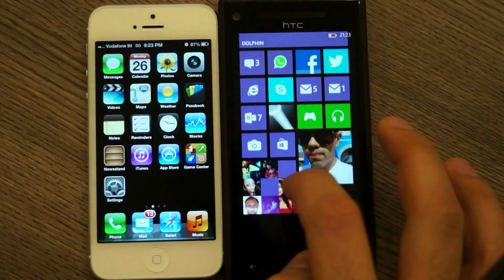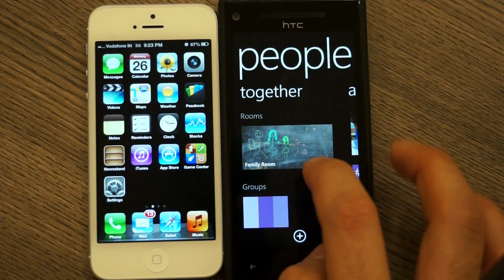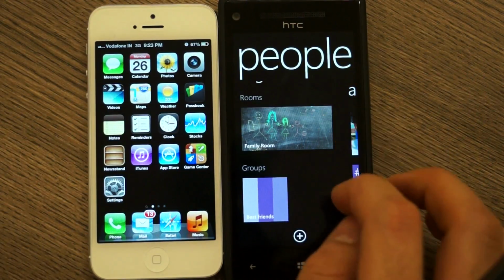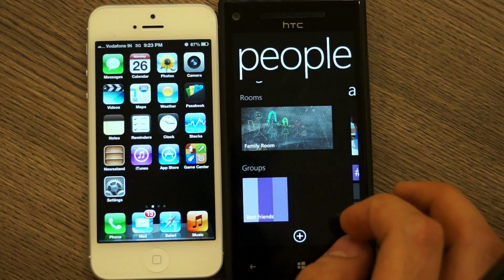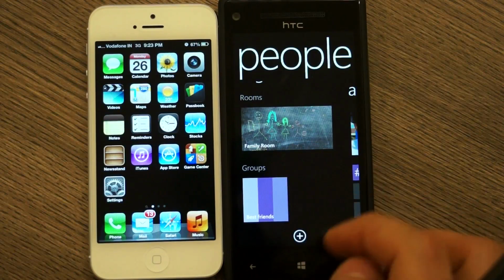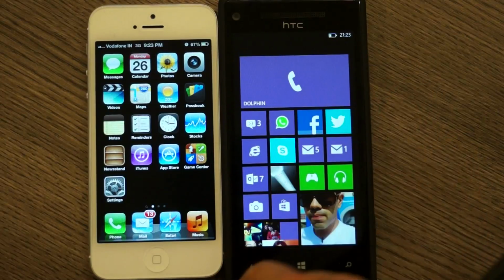One more convenient thing that HTC does is lets you create rooms. So if you have all your family, you can put them in rooms or groups as they like to call it. So all your information from your family will come into the family room, and all your information from your friends or buddies can come into the buddies group, for example. So that's really cool.